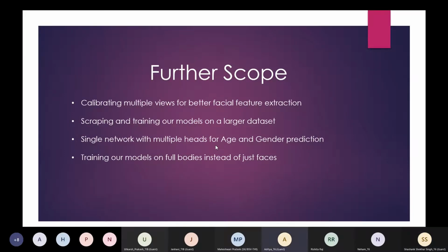If you look at further scope for the project, one could be that since we usually have multiple CCTV cameras in places like shops, we could incorporate multiple views of the same person for better facial feature extraction and prediction of age and gender. Apart from that, since we had to create our own dataset from commercial images, if we had more time, we could have scraped more images and manually annotated them to get better results from our models.